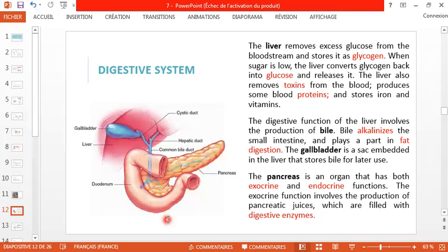So let's sum up here the different glands related to the digestive system. You have the liver and pancreas. For the liver, the main role is the production of bile and storing of the bile in the gallbladder, because it is important for fat digestion. And for the pancreas, it is the exocrine function. It is in fact for both the liver and pancreas. Those are exocrine functions which are important to digestion, because storing glycogen and releasing glucose doesn't interfere with digestion.